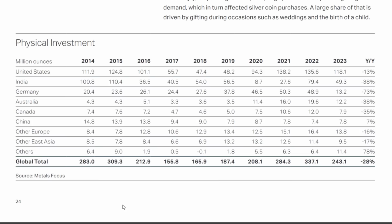Now, I do want to show the physical investment for a moment. These are the stackers. These are the people actually pulling silver off of the exchange from the miners and keeping it as investment, right? Physical investment here. So global total last year, I already showed this number, but it was 243 million ounces. Where did most of that come from? The United States of America, 118 million, which, by the way, is lower than the previous 2 years. But then if we look at India, almost 50 million. India stacks a lot of silver, but they were also lower than the previous year.